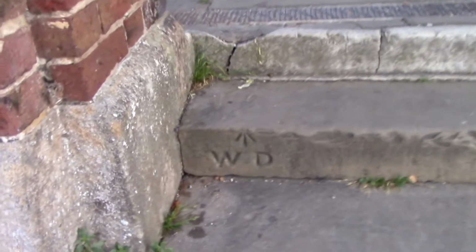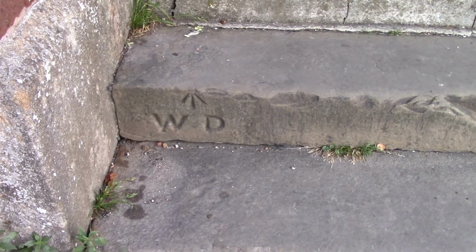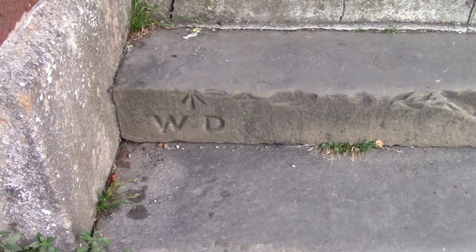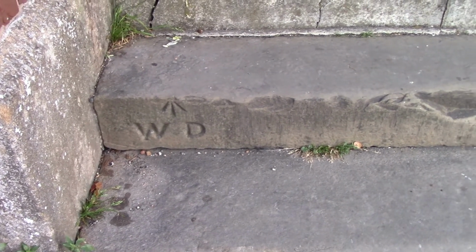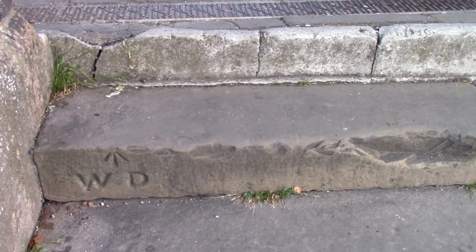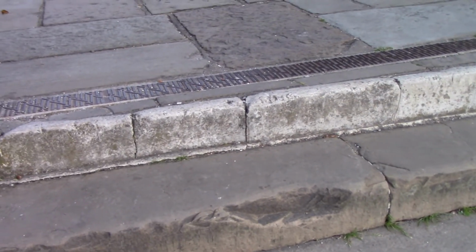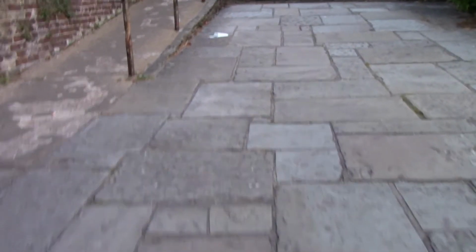Now that's something interesting. WD. War Department, maybe? Could that be something to do with the Second World War? I can imagine they had a lookout post and things here during the last war, because this would have been a prime point of entry for the Germans. But, do you know, all these years I've been coming here, I've led tours around here, coach parties. I've never seen that. How amazing.